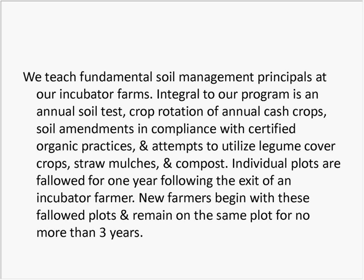And we're trying to demonstrate, either through fallow acreage or on their individual plots, some utilization of legume cover crops, strips, and compost. And individually, any incubator that leaves a plot, then the following year we follow that plot for 1 year. And those fallow plots are demonstrations of different strategies of how we can use cover crops where there are no cash crops for 1 year.